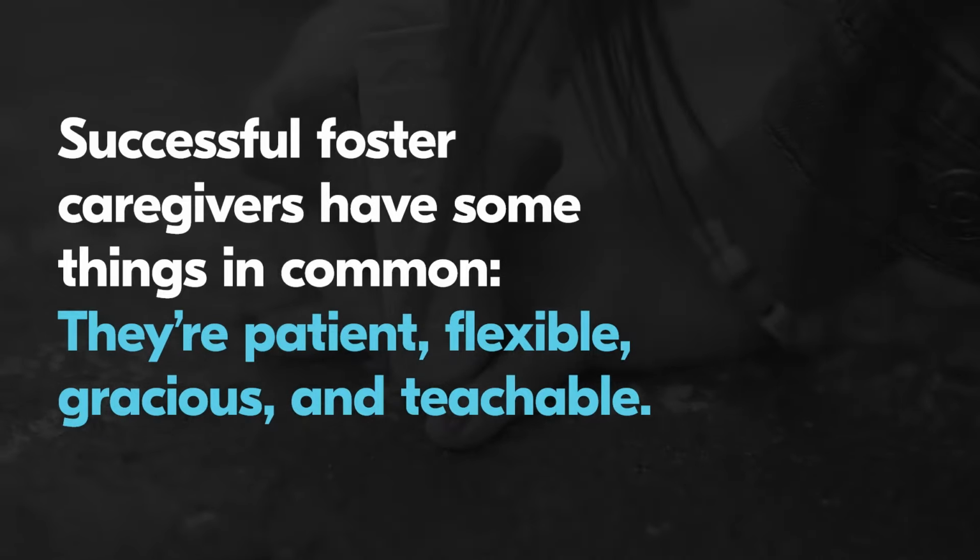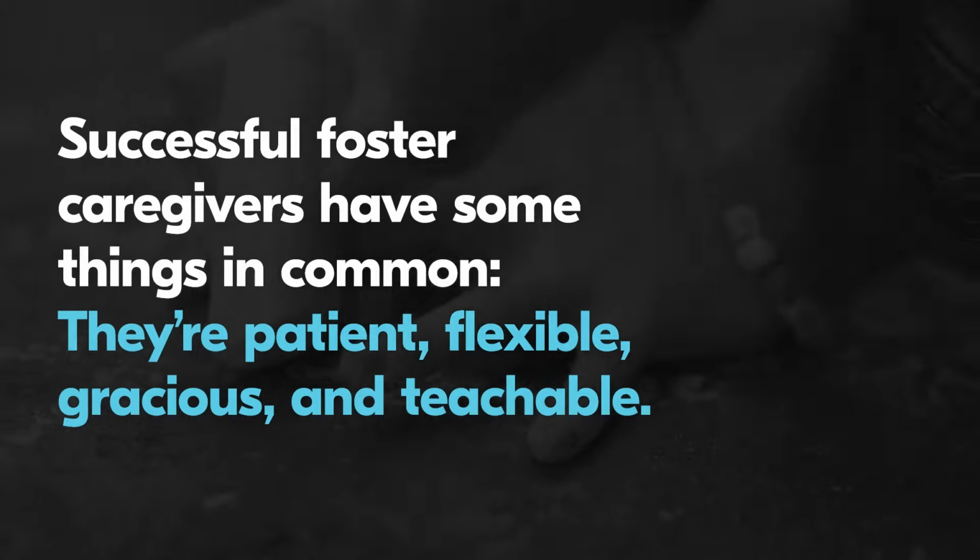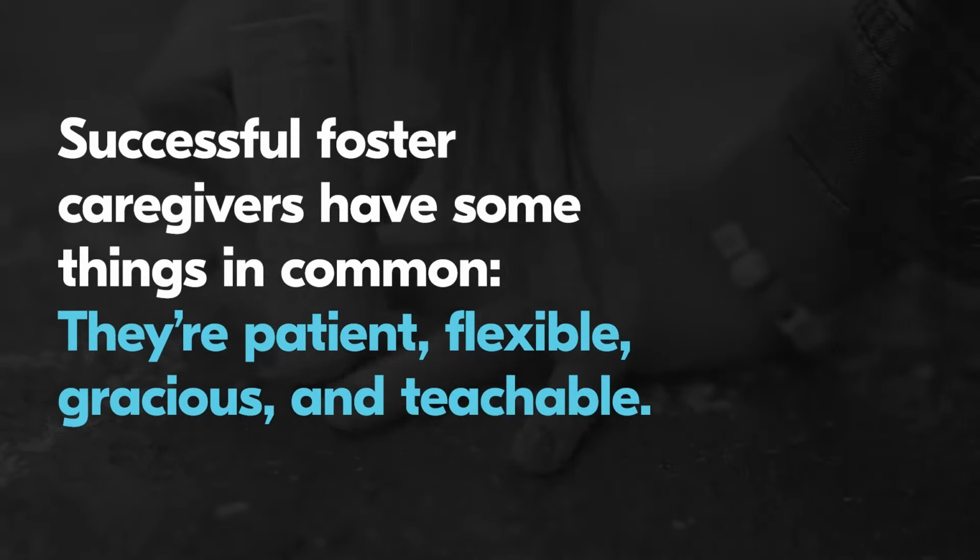Successful foster caregivers have a couple of things in common. They're patient, flexible, gracious, and teachable. Foster care is full of surprises, joys, and challenges. The children we serve have experienced grief and trauma beyond what most of us can imagine. They're going through all sorts of difficult circumstances in their lives, and they're going through it alone. Caring for these children isn't always easy, but we'll be there to help you with whatever you need.